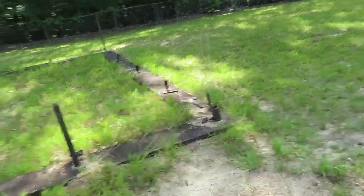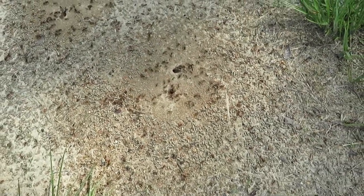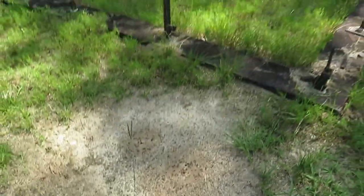And these ants or something crawling down here. Some dang big ants going in and out of these holes. I'm gonna step back. I don't want them on me.